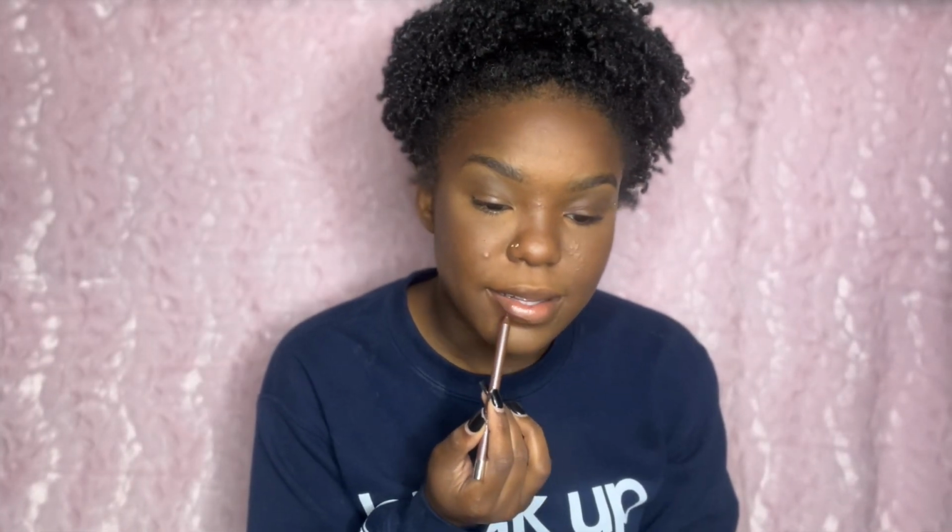Okay, this is the brown. This is the right color brown. Yeah.